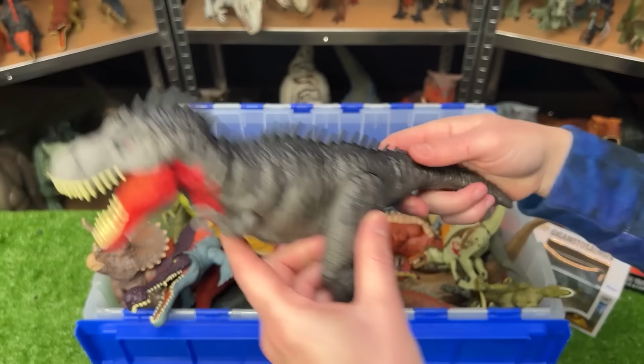Here we've got an Ankylosaurus figure from Jurassic World Dominion. It comes with sound effects as you can hear, and when you press down on its back, it actually swings its tail back and forth.